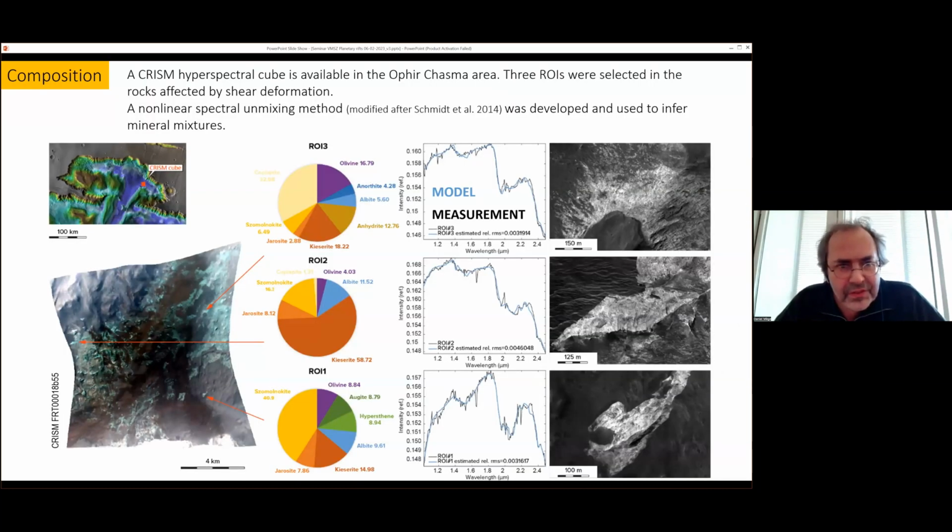Now the composition of these basement rocks. Fortunately, we have a cube of hyperspectral data at one place. This cube has a number of near-infrared channels, and we developed nonlinear spectral unmixing methods to infer mineral mixtures in this cube. We defined three regions of interest, as you can see here: 1, 2, 3.